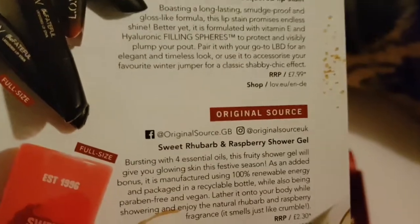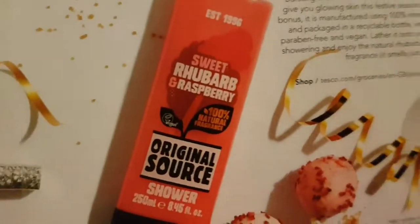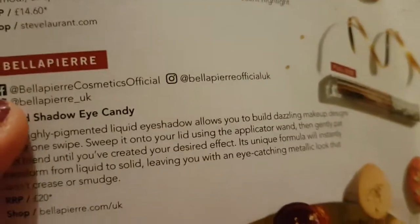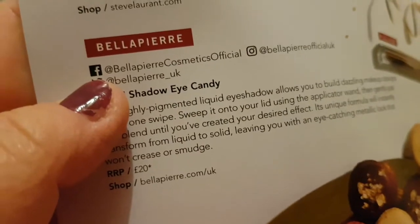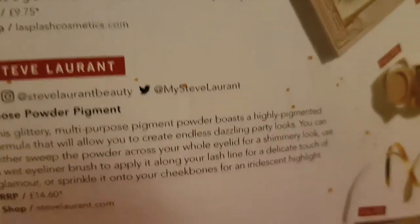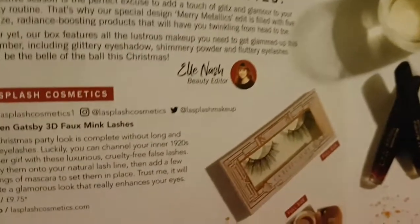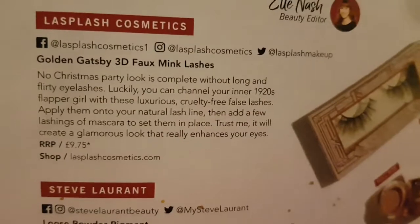$7.99. What else? Oh yeah, it also had this, but I gave it to my partner because he likes using it. You know, the body lotion. And then the eye candy thing was £20, and Steve Laurent pigment $14.60, and the eyelashes $9.75. So yeah, and that's my blanket.